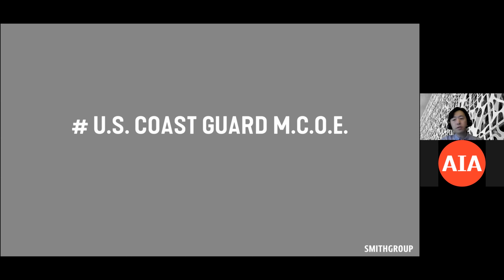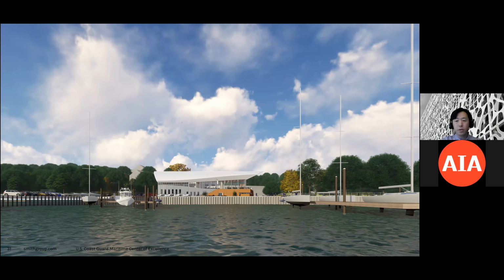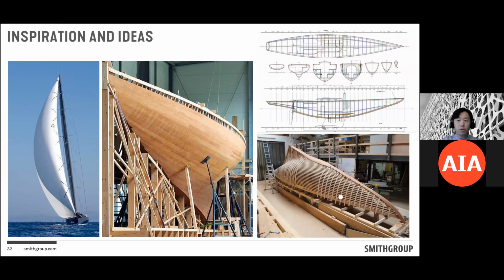The second project is the U.S. Coast Guard Maritime Center of Excellence. It's a multi-purpose building accommodating a welcome center, a classroom, a boat shop with engineering labs and offices. The client wanted to create an iconic image with this project in the campus. Its design is the expression of sails and sleek hulls inspired by the maritime heritage of the institution.